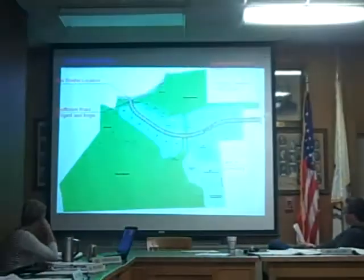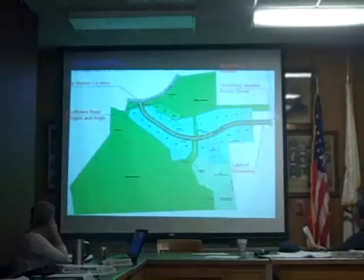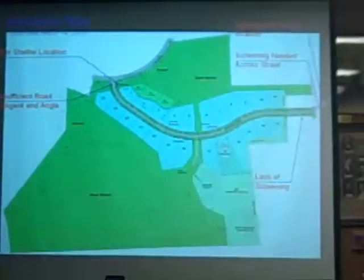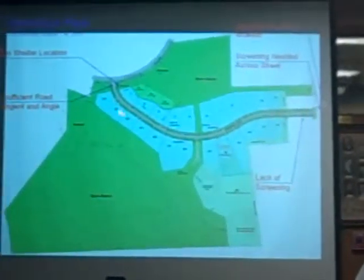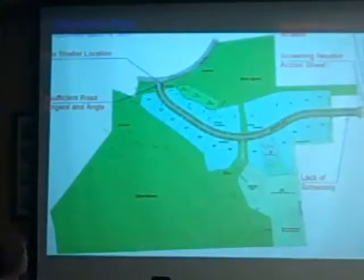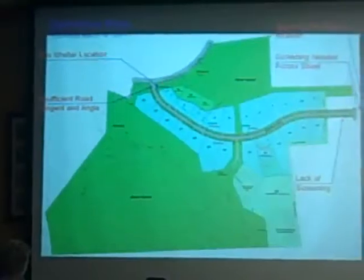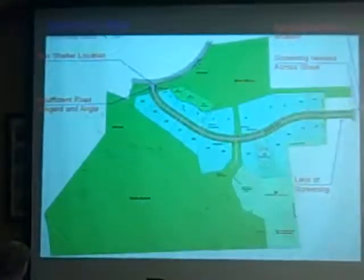The bus shelter location needs to be moved after talking with the school department. There were insufficient road and tangent angles. The DPW made the point that their regulations say they want 90 degrees and they want 100 feet of straight road coming into any roadway. Even though we didn't quite agree with them in terms of safety, that this road was as safe as a 100-foot tangent, we went ahead and made that note and we have addressed it, which I'll show you in a minute.